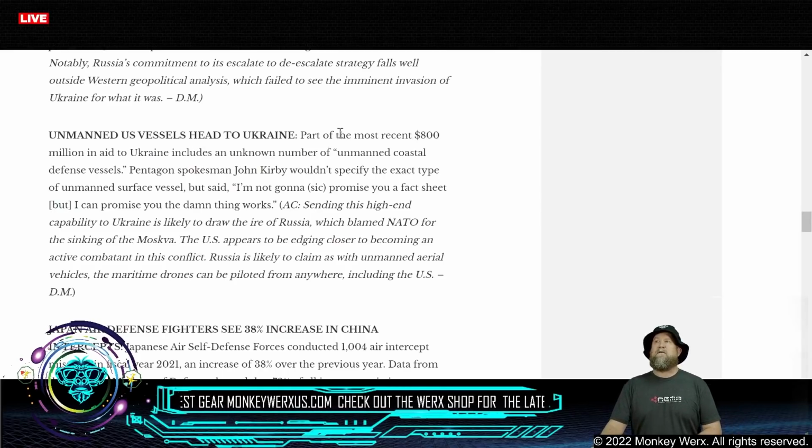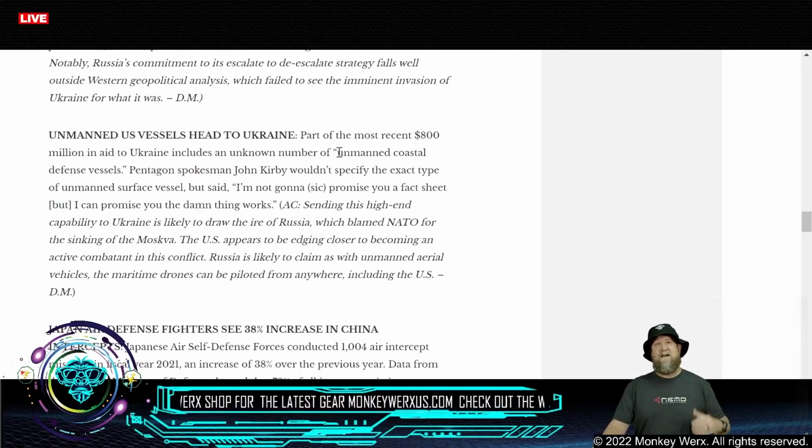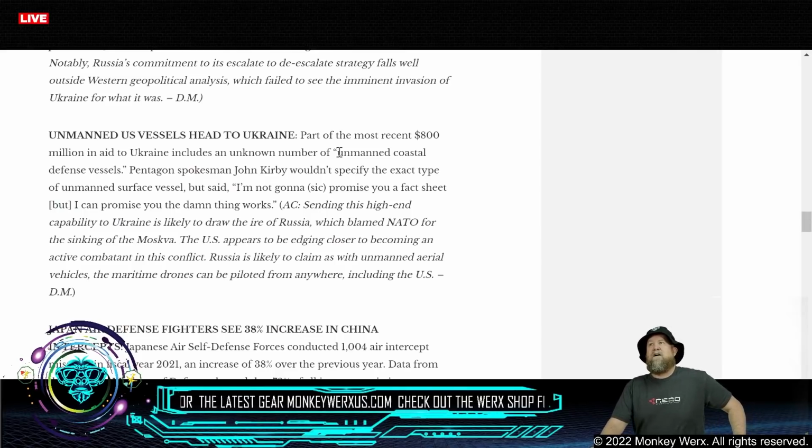But here's the piece I was going to talk about here: the $800 million in aid to the Ukraine. It includes a very large number of unmanned coastal defense vessels. So I don't know what that entails, other than you can probably see that stuff dropping into the Black Sea and the Mediterranean pretty quickly. But this is just a data point, part of the $800 million we just gave them.